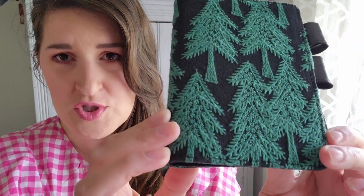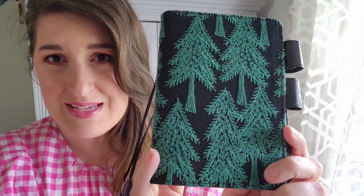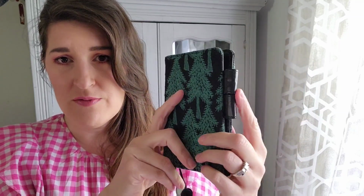I have taken this thing in the car, I've chucked it around in my backpack, it's gone on trips with me, and it looks brand new still, hardly any signs of wear, even on the inside. I can see why these covers are so dang popular. I love the simple closure where you just slide your pen in.